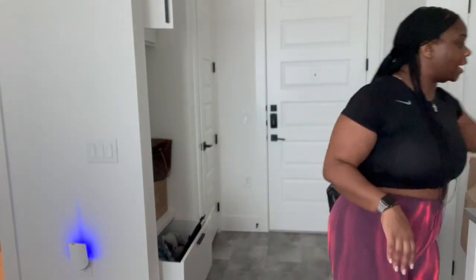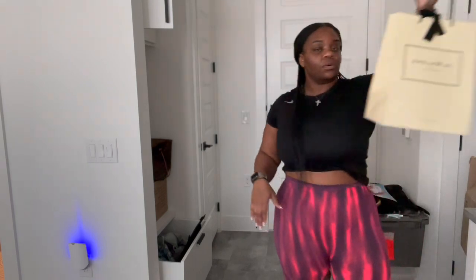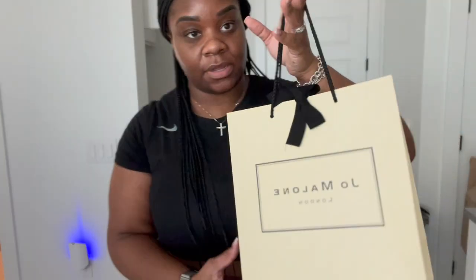Jo Malone, I still didn't open that. I think I'm gonna try to do an unboxing for this. So that's why I'm just gonna keep it like this, but I want to wear this tonight. Actually, maybe I can try to do this unboxing right now. I don't know where I would do it though, because I have nowhere to go.